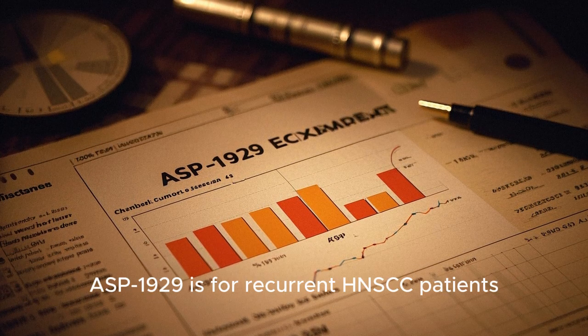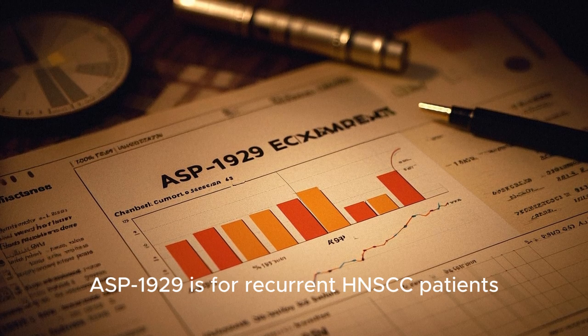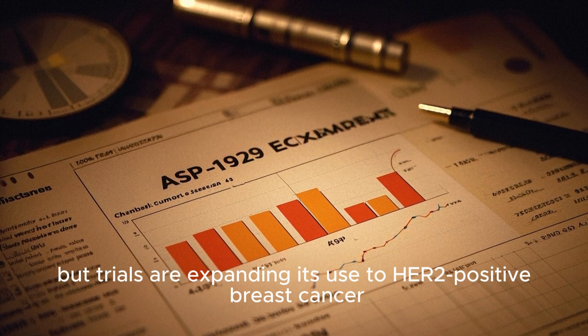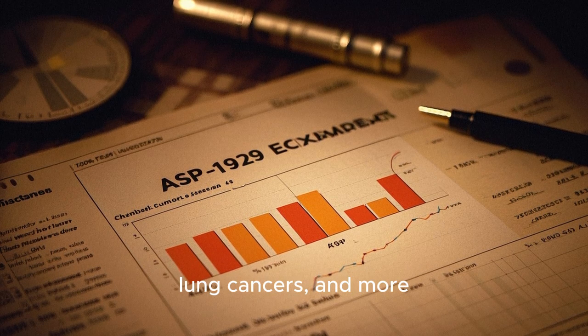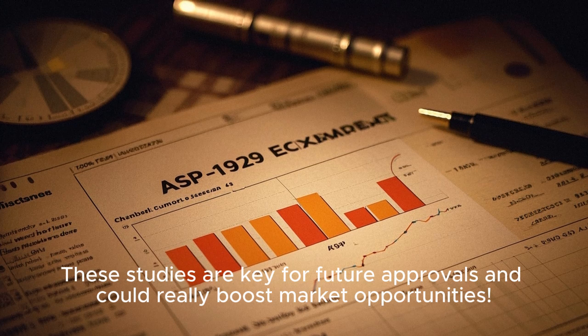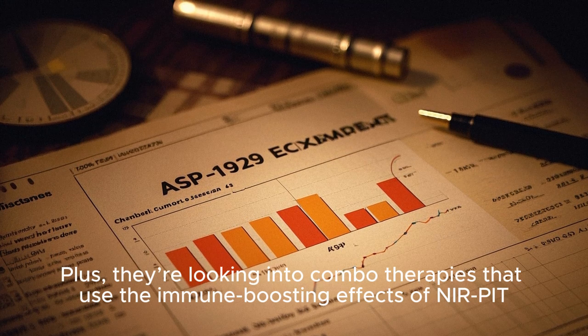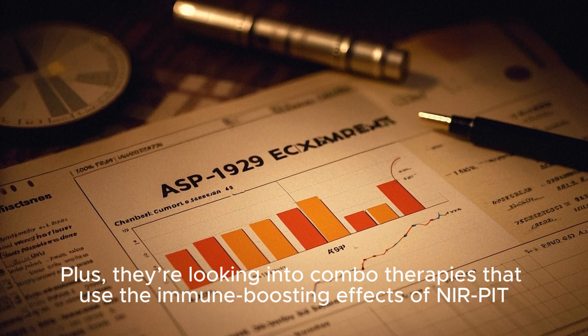Right now, ASP1929 is for recurrent HNSCC patients, but trials are expanding its use to HER2-positive breast cancer, lung cancers, and more. These studies are key for future approvals and could really boost market opportunities. Plus, they're looking into combo therapies that use the immune-boosting effects of NIR-PIT.